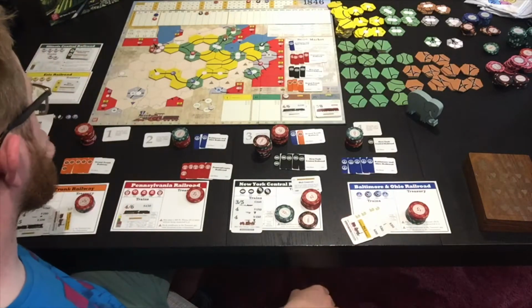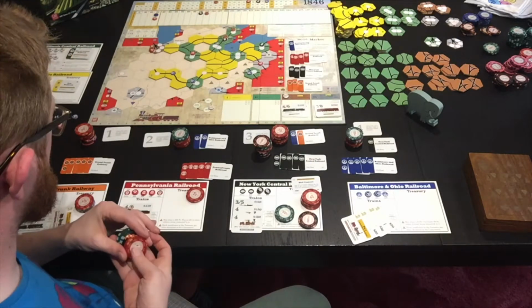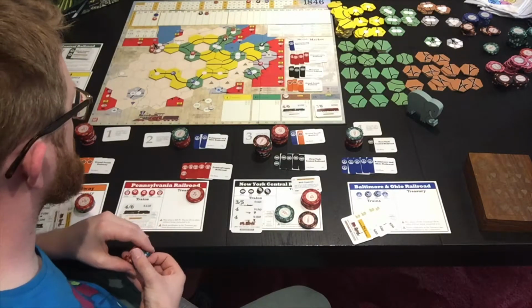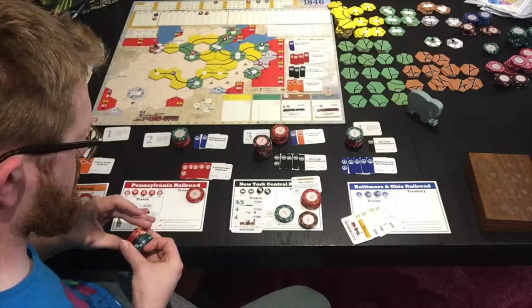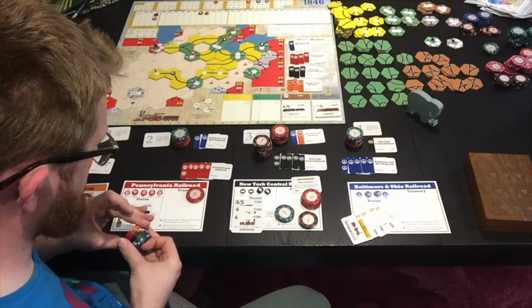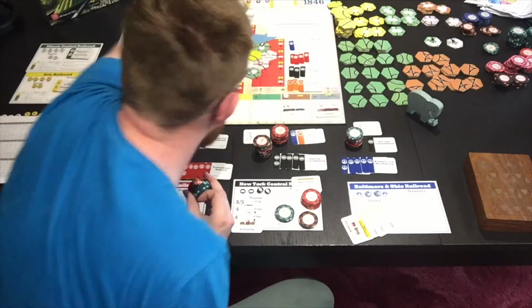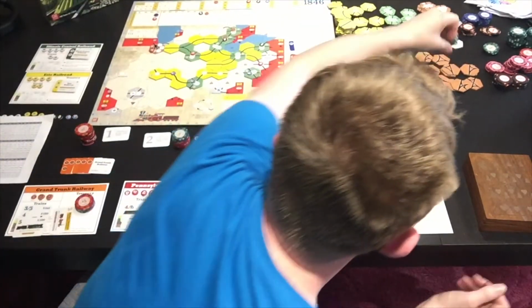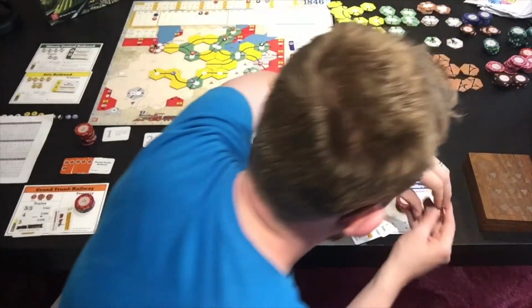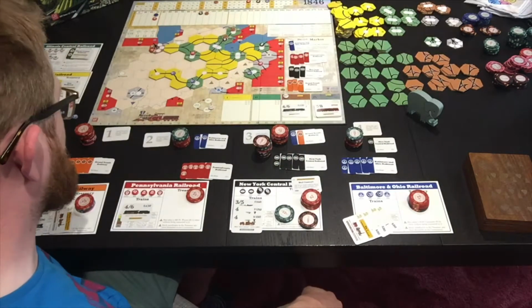He's got 4-2 trains. He can probably, so he also needs to think about how much he's going to be getting, because he's going to be getting 290, and he's got 315. Okay, so he's got 315. So he probably.